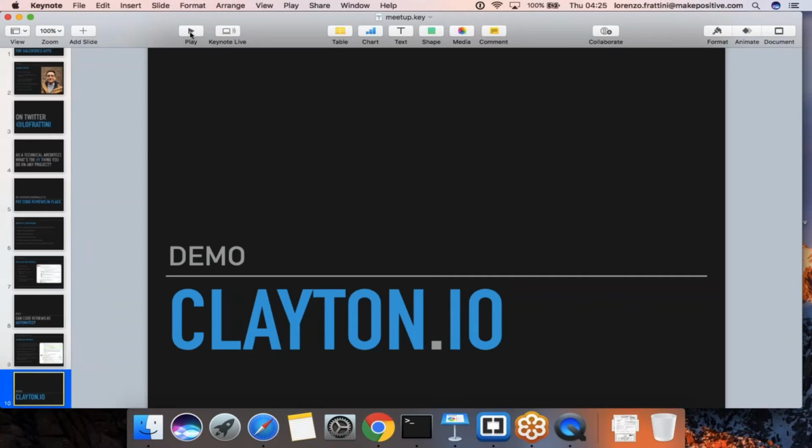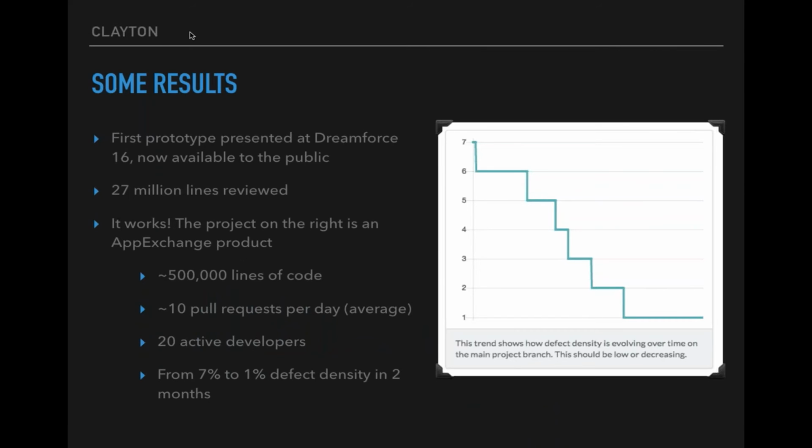So some results about Clayton. Clayton was first introduced at Dreamforce. It is now a tool that is available to the public. Clayton has so far reviewed 27 million lines of code, and there is the first very good, very rewarding evidence around the fact that it's actually working.